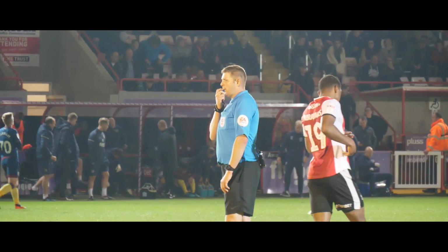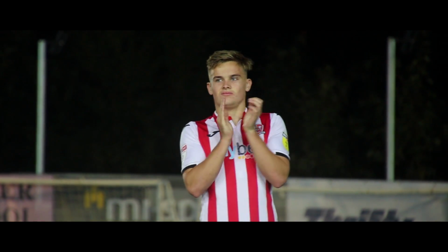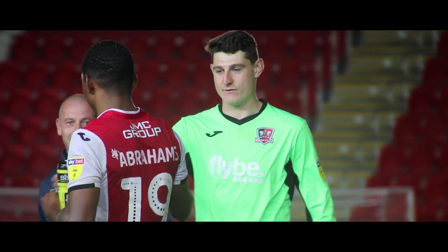A comfortable evening's work for Exeter. Those two first half goals, the difference against this young West Ham side. It finishes Exeter 2, West Ham United 0.